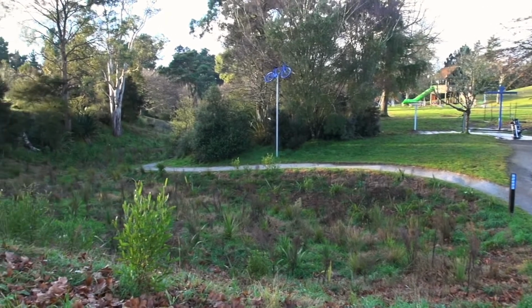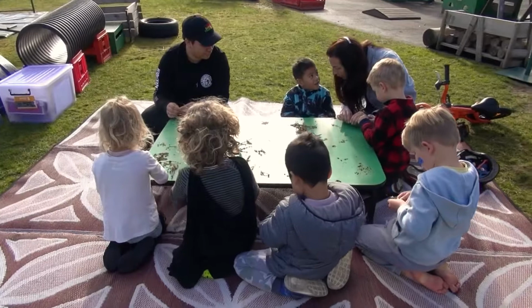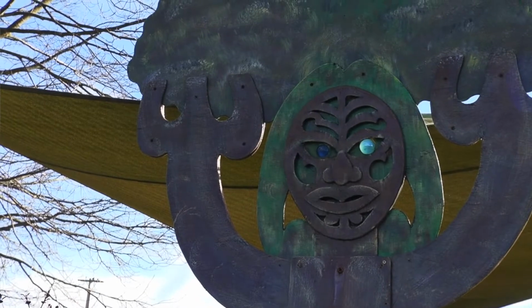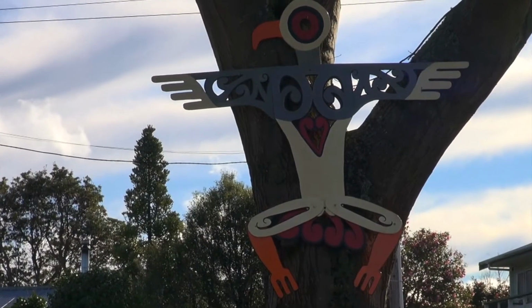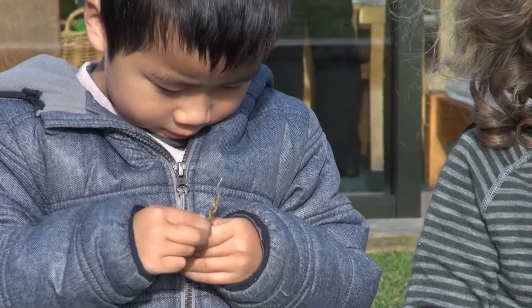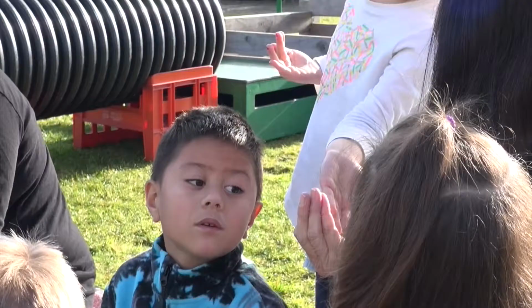I love walking through areas like this and just getting the fresh ideas that the students bring. Our teachers seem to really like this approach to learning just as much as we do. If we can inspire that curiosity in children, then they will always have that connection to where they belong and have that respect and that kaitiakitanga of it. Let's appreciate what's here, be excited and passionate about it, and share that with the people around us.